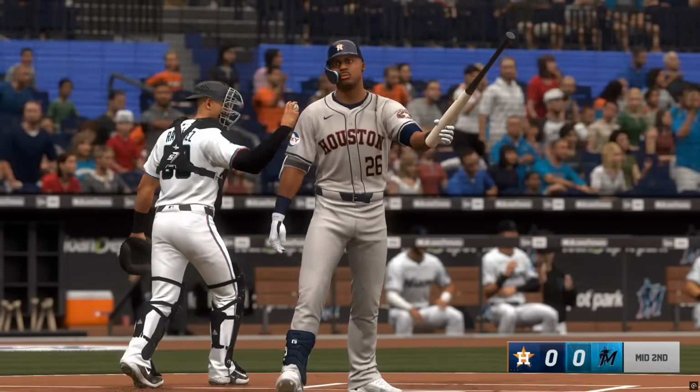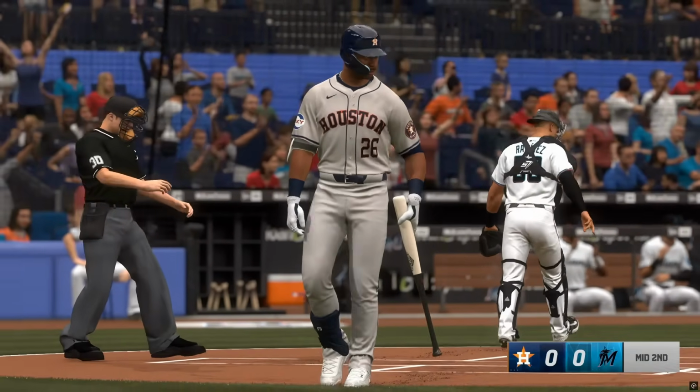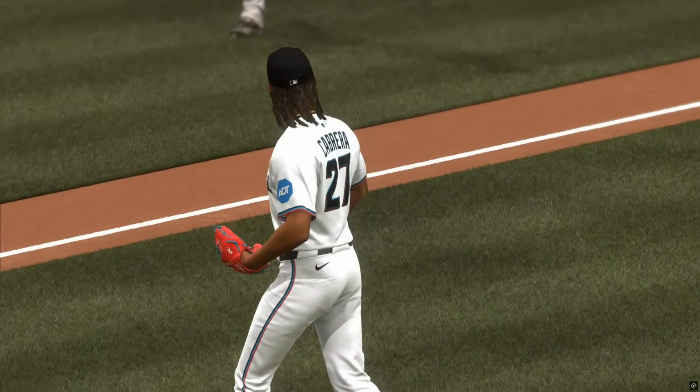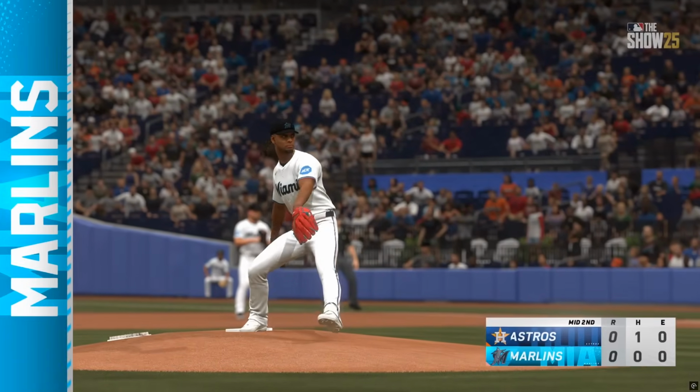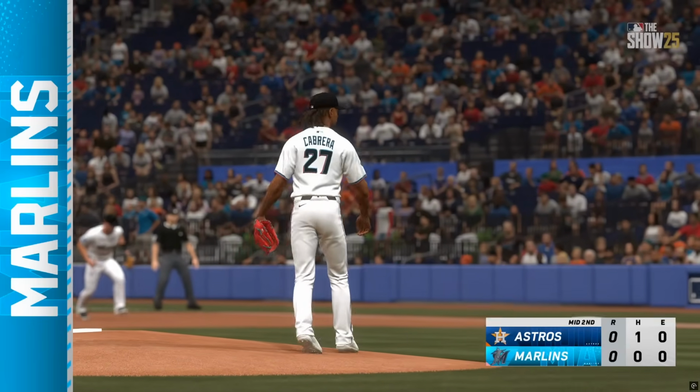Got it. And he's registered 3 Ks in this one. He's in a tough spot, had to make a great pitch, did it, got the strikeout, gets out of the jam. Clearly, he's happy with those results.